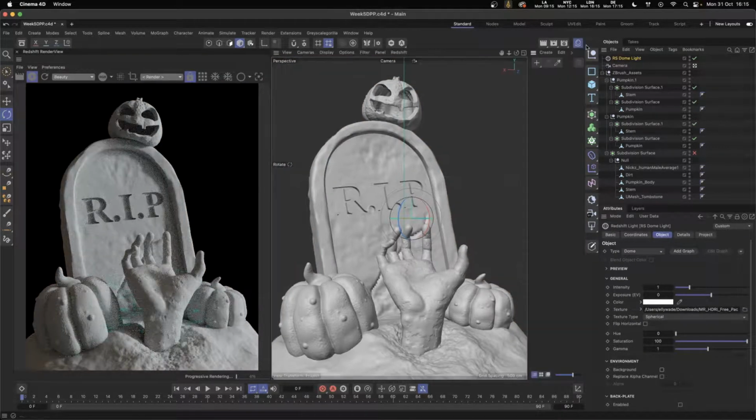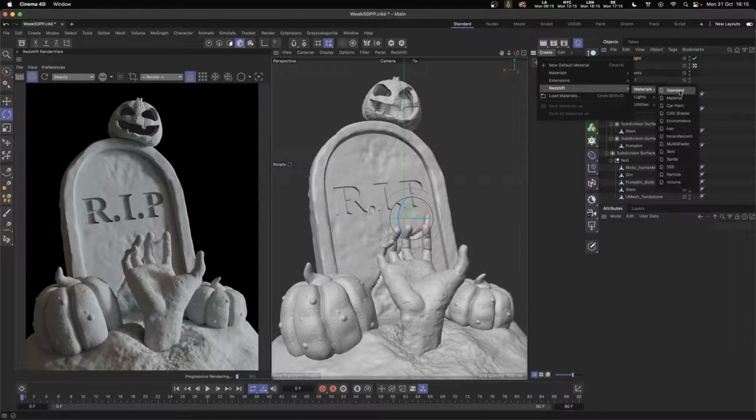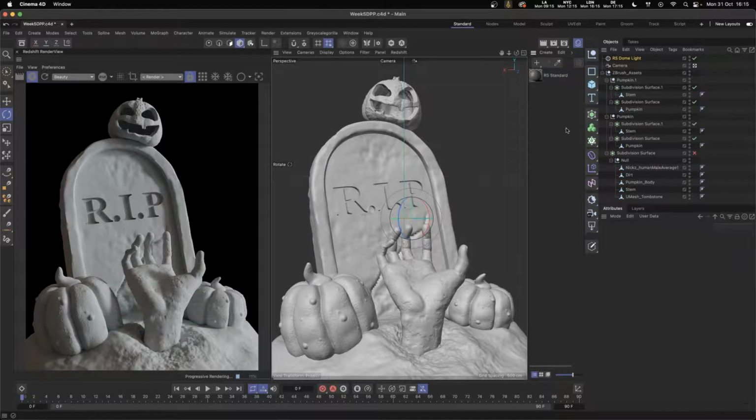So let's create a toon-like material. I'm going to create a Redshift material. I'm going to create a standard material, and let's do the pumpkins first.